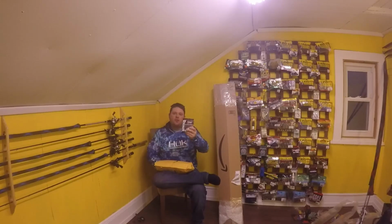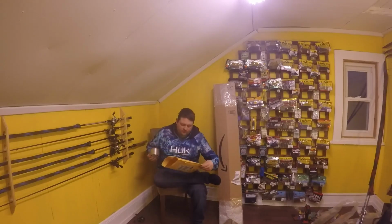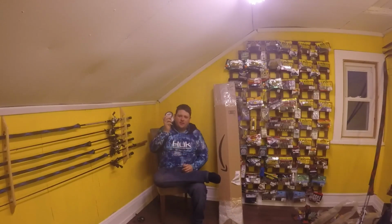So this was $12.50 Canadian. That's like $9.50 American. I think they retail for like mid-20s American, like $30 Canadian. So just under half price. So I'm figuring I'm going to try it. Excited to try it. And this is a deal of the year so far on fishing line.